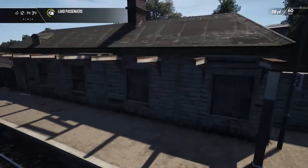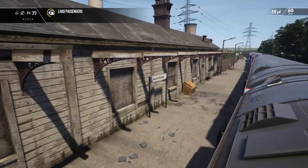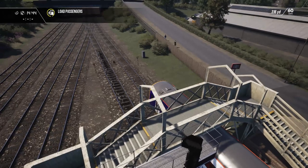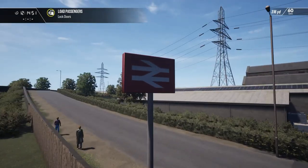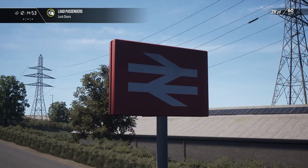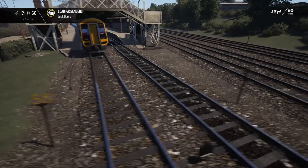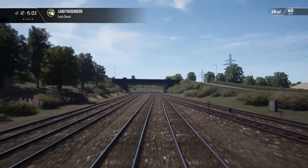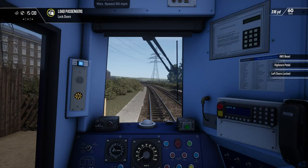Lovely old, well, not so lovely, but condemned station building. Canopies falling apart, huge piles of rubbish by the side of the line. That might be where the double arrow I use in my live streams comes from, I'm not sure. Might not be, dunno. Oh, locked doors, okay. Let's get moving then.